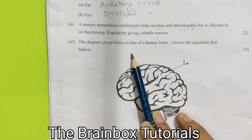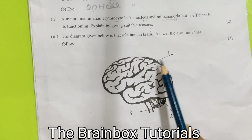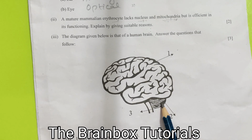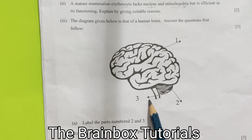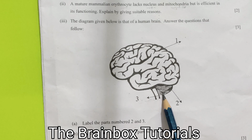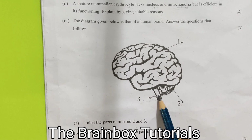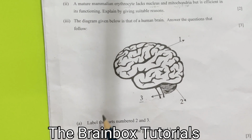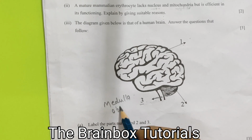Number 3, the diagram given below is that of a human brain. Answer the questions that follow. Number 1 is cerebrum, number 2 is cerebellum, and see number 3, here the arrow is not given properly. 2 arrows, number 2 and 3, both indicate cerebellum. So obviously the number 3 arrow is wrong. Number 3 should start from here and it should indicate medulla oblongata.